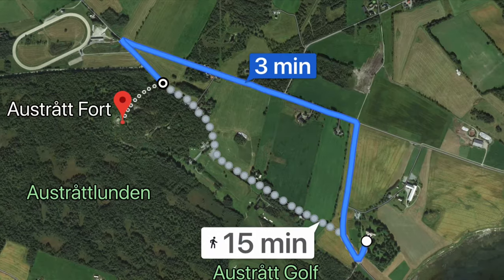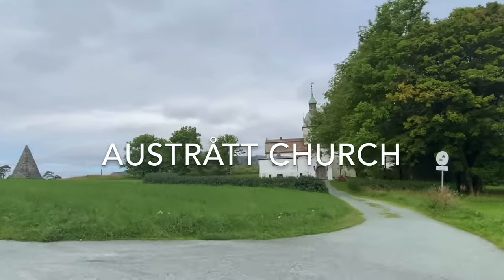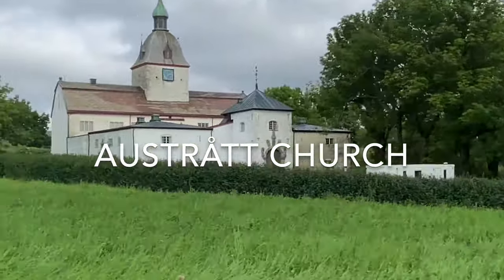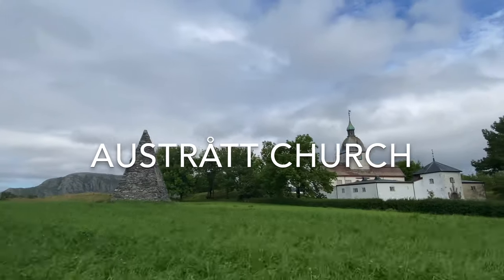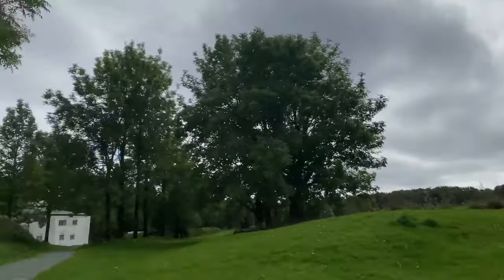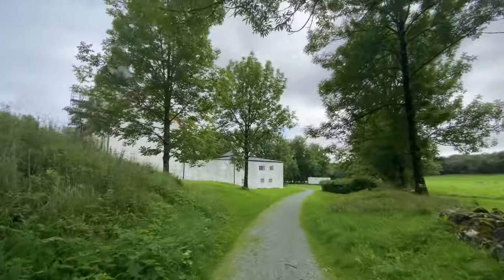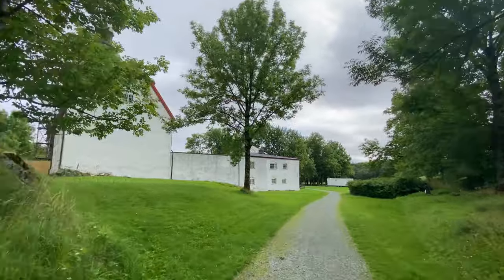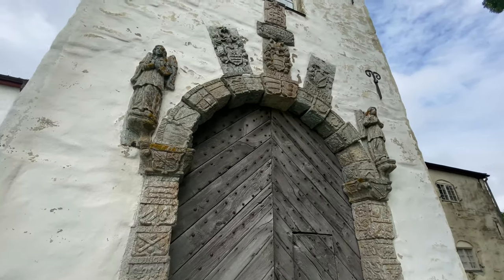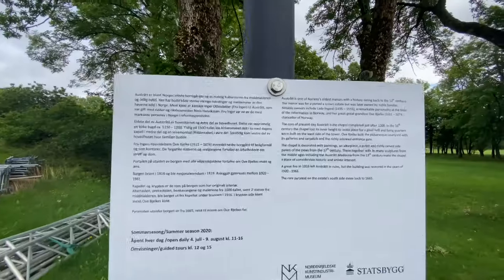After the Austrått Fort, the next attraction that we will visit is the Austråttborgen, or the Austrått Manor. The Austrått Manor is one of Norway's oldest manors and one of the country's most formidable cultural sites from medieval times.